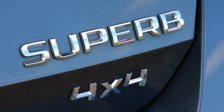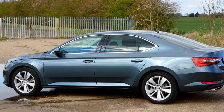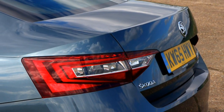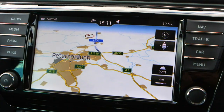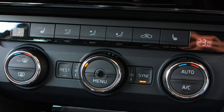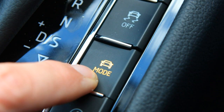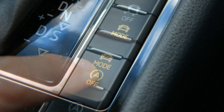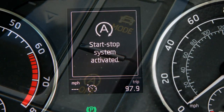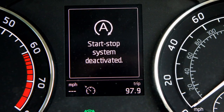Choose your Superb estate in say SE Executive or Laurin & Klement specification and you'll enjoy the drive mode selection function. Not only will it modify the throttle application and steering, but the aircon and dynamic lighting patterns alter too. That range-topping L&K also includes dynamic chassis control, DCC, as standard, optional on other Superbs, which varies the amount of stiffness of the adaptive suspension dampers.